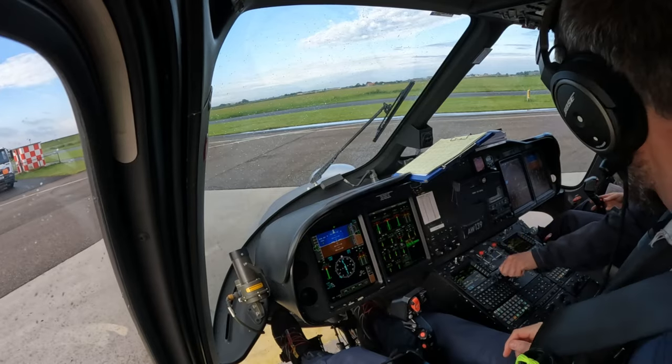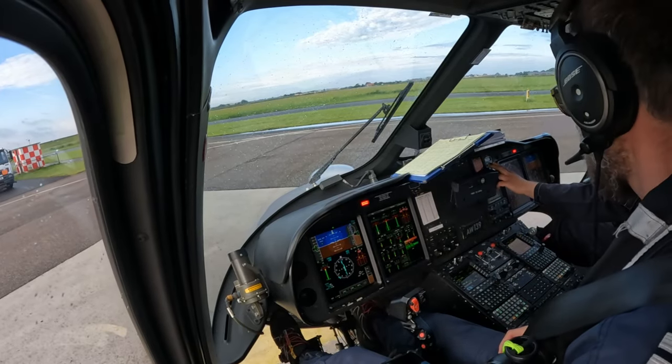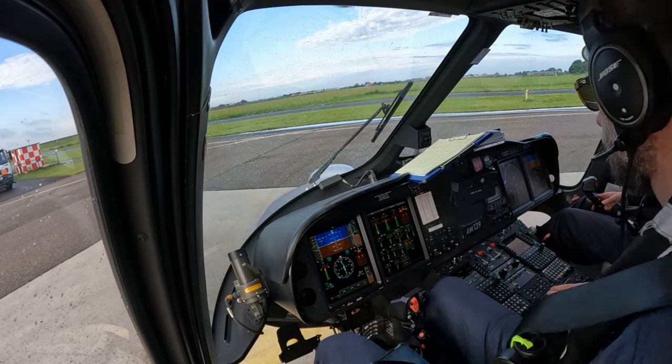Turn is outside. Check. On. We can start timing. Rotor low. Rotor low. Off.